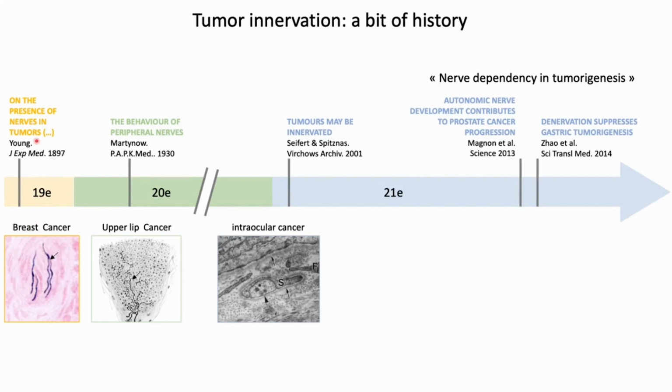Back in 1897, using a technique called methylene blue staining, the presence of nerve fibers within tumor was demonstrated, as you can see here. A few studies confirmed this at the beginning of the 20th century, especially this one in 1930. They confirmed the existence of tumor innervation and hypothesized that these fibers might represent newly growing nerves, without properly showing it. However, it was not until the beginning of the 21st century that the field of cancer neuroscience truly began.